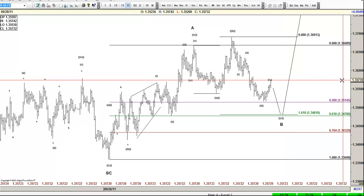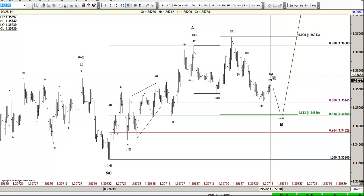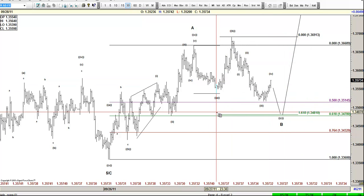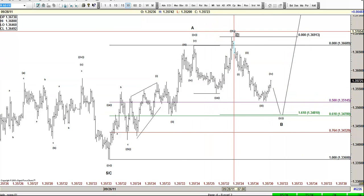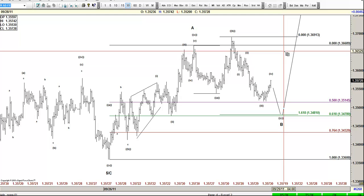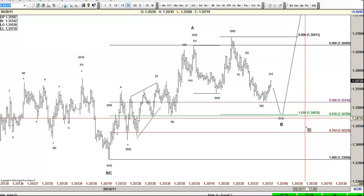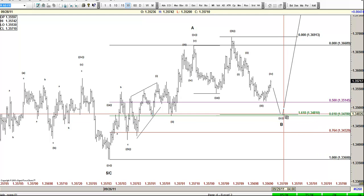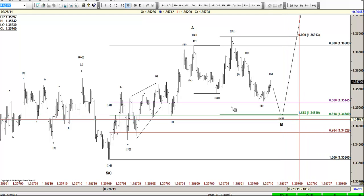But another scenario is that this is A, and then we ended A right here, or in lesser degree, we're gonna go 3 high, 3 backs, and then 3 lower. But 134.85 is the key support right here on the euro dollar.